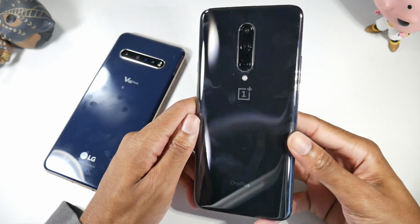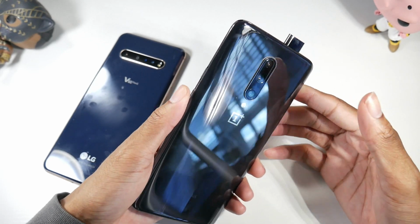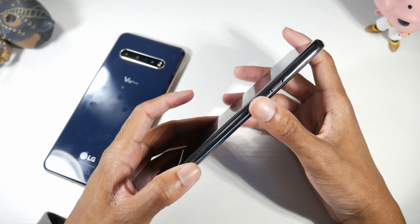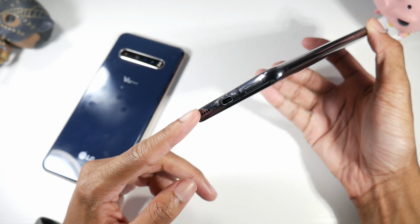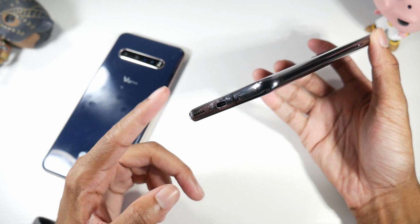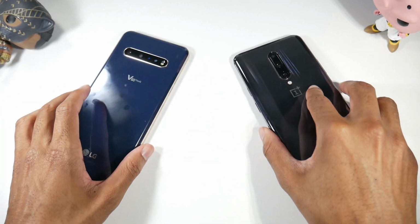The 7 Pro, it's a glass and metal phone. I think it still looks really good. There's no official IP rating on here, but just do note that it can get wet. So you do have your mute vibration switch, power button, and your volume rocker. No headphone jack on the 7 Pro, which is also something you should pay attention to if that is something that you really want. USB Type-C and stereo speakers. Again, design-wise, very thin, feels pretty solid in the hand.